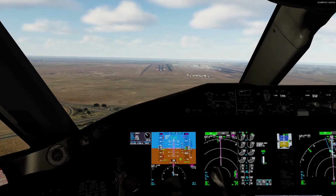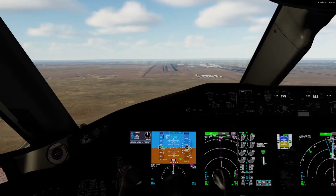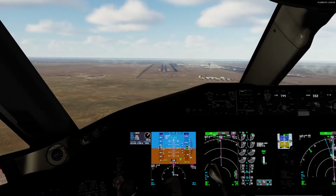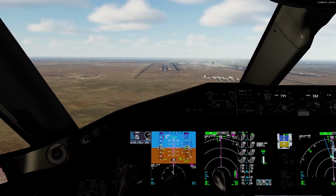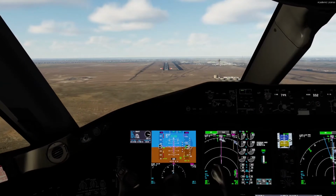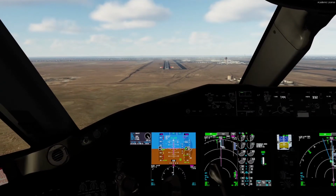Continue with the approach here. Cool. Thousand check and we're stable. We're happy to continue so far. So let's continue down to the minimums, and from there we'll decide whether we're happy to continue further with the approach and the landing. Okay, a little bit bumpy, but that's fine. Just makes it more dynamic, doesn't it?